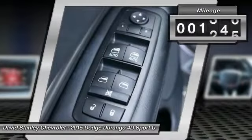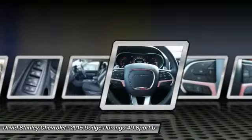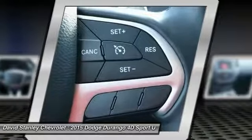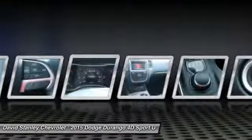This vehicle has less than 60,000 miles. Here are some of this vehicle's great options: traction control, dual airbags, air conditioning, Bluetooth, power steering, alloy wheels, four-wheel disc brakes, center armrest, electronic stability control, power windows.